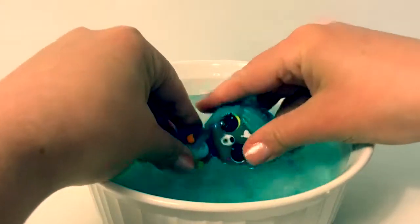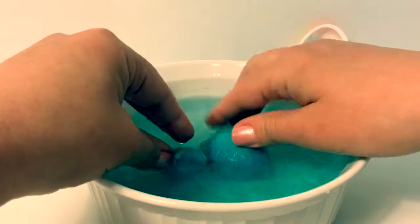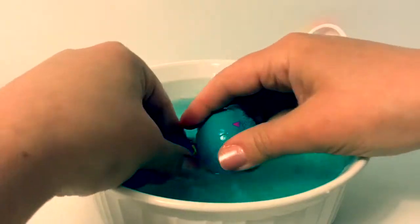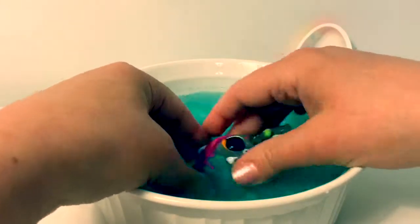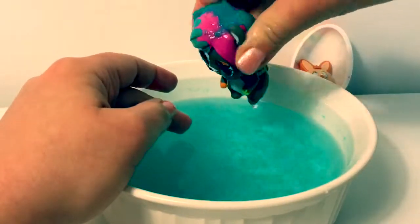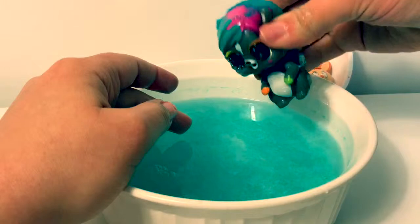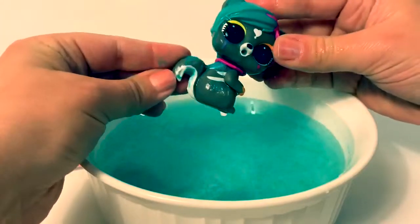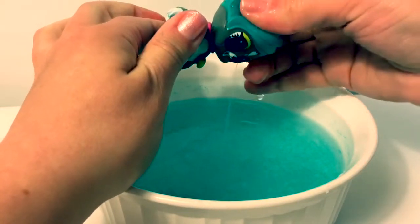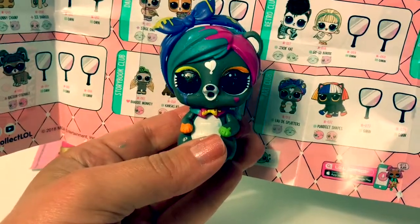Time for a bath. Let's get all clean. It's a little squirrel. This one is, oh, they splatters.